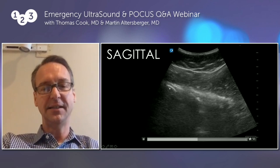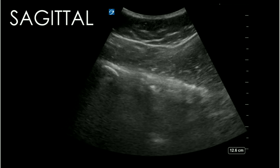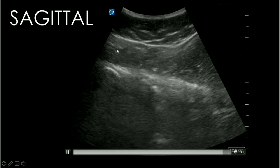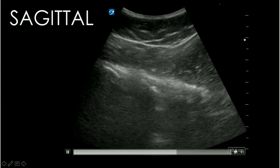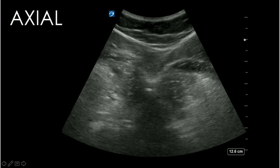It's not as easy to see, and you can see how far away it is from the surface of the skin. So you're going to have to take that needle and go a lot farther into the skin to be able to get into the spinal column. Next slide for me, please. This is the axial view, and now it's very hard.